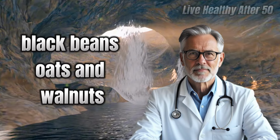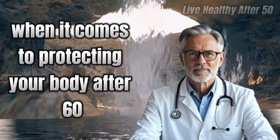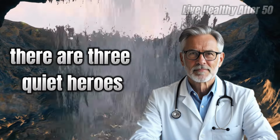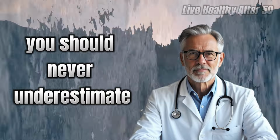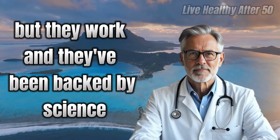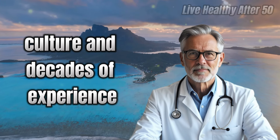Number 2, black beans, oats, and walnuts, the silent protectors of your blood sugar and heart. When it comes to protecting your body after 60, there are 3 quiet heroes you should never underestimate. They're not flashy, they're not expensive, but they work, and they've been backed by science, culture, and decades of experience.